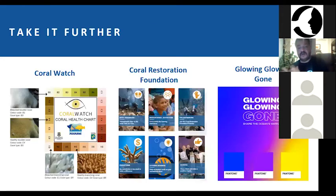So now that we've seen what you can do while diving, let's see how you can take it further and be a coral activist or an environment activist. I've put out here 3 organizations that do really good work for corals. The first one is Coral Watch, and the thing they do is coral surveying, where they use people to actually survey corals, and they've developed a very easy, simple to use system.